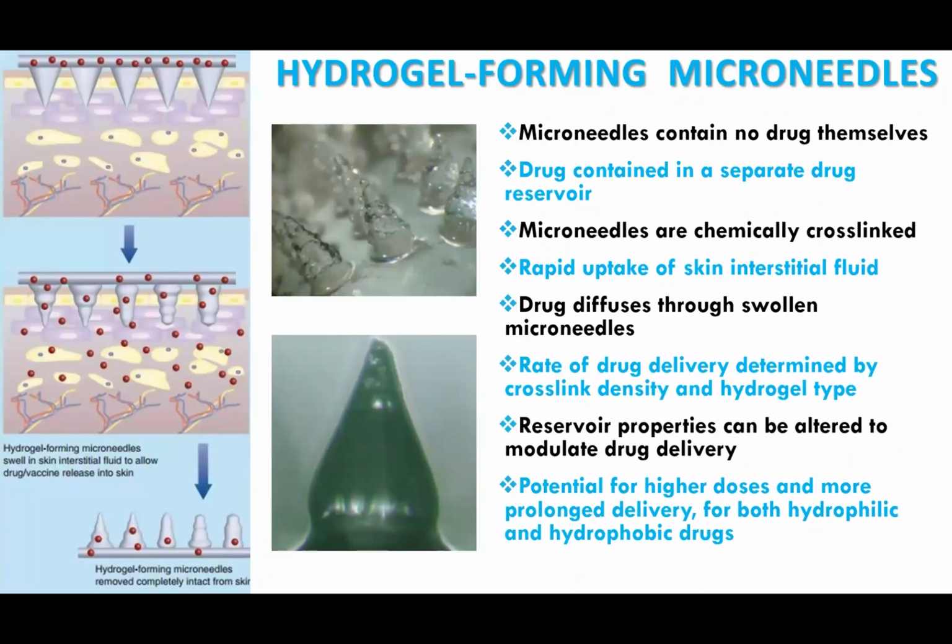Another technology that we can use to obtain sustained or long-acting drug delivery is hydrogel forming microneedles. So this is a technology developed here in Queens that is unique to our group. Here we use cross-linked hydrophilic polymers that swell in the skin. The microneedles themselves contain no drug, but the drug reservoir sits on the top of the microneedle array. So the microneedles swell, and then the drug will be hydrated by skin that comes up from the interstitial fluid, and then the drug will move down its concentration gradient at a rate that we can control by the cross-linked density of the polymer, the chemical nature of the polymer, and the nature of the drug-containing layer.